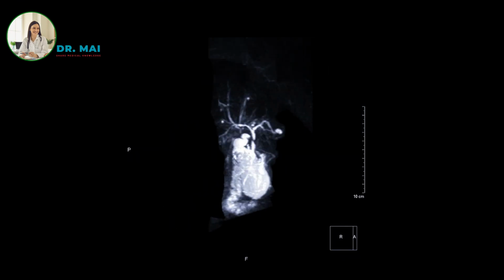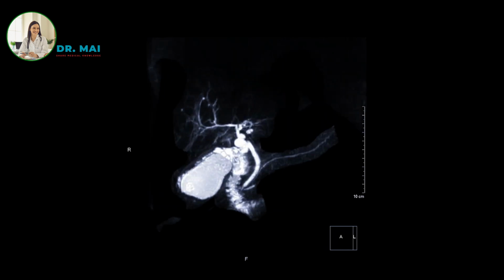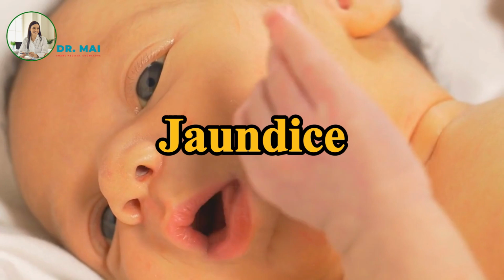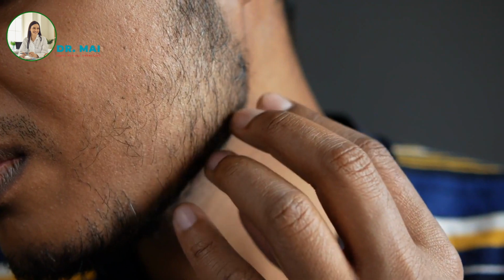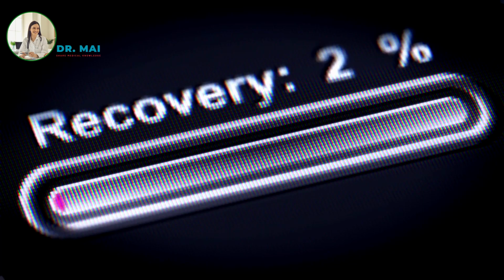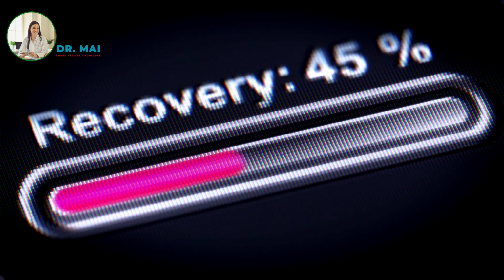Dark urine. This is a result of the liver's inability to process and excrete bile properly. Joint pain. Some individuals experience aching joints. Jaundice. Yellowing of the skin and eyes is a classic symptom of liver issues. Intense itching. Itching can occur due to bile salts depositing in the skin. Most people recover from hepatitis A within a few weeks, but in some cases, symptoms can persist for several months.